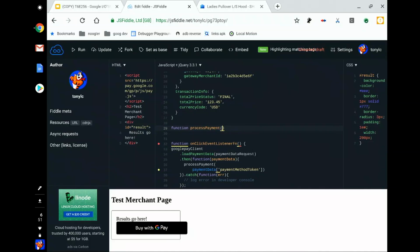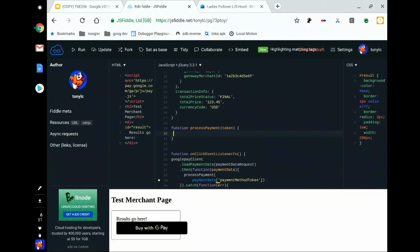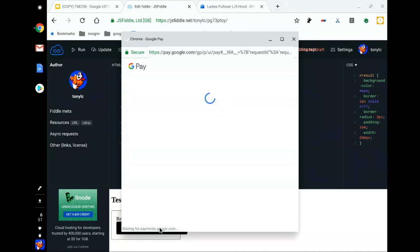So the process payment function is going to take in our payment method token. And the token itself is a JSON object. So I'm going to call JSON.stringify so that you can see the content. All right, here we go. Button click. I'm going to wait a little bit. Click on the button. Up pops the payment sheet. You make a selection.